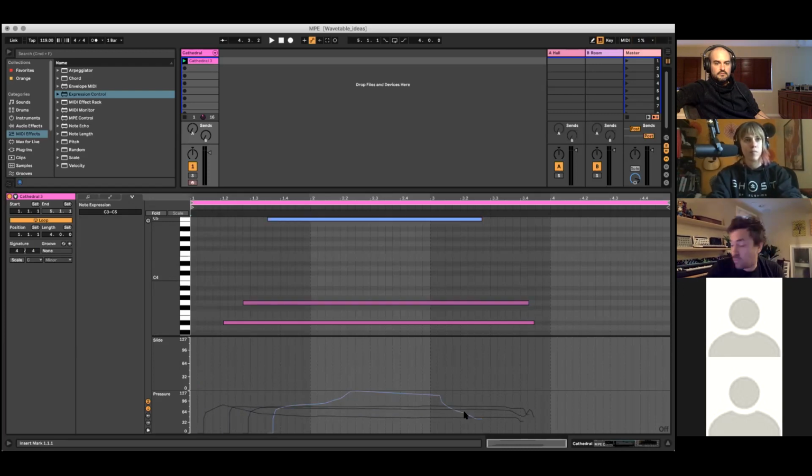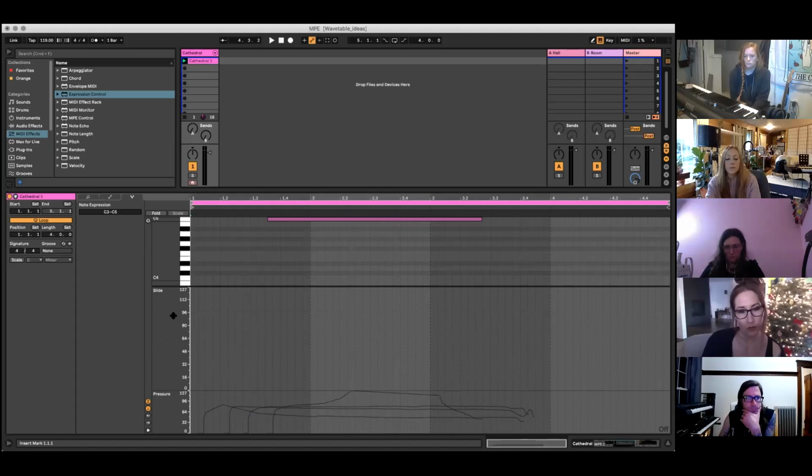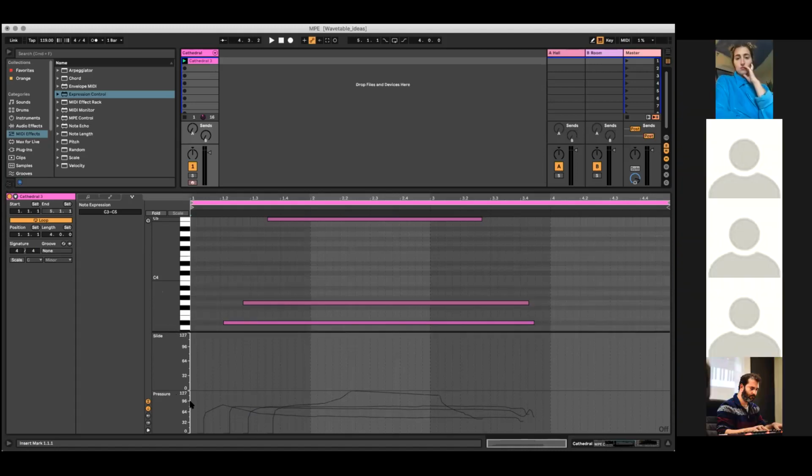As I mentioned before, Push does now with Live 11 send per-pad pressure, and that's exactly what we recorded here. Each one of these notes has a corresponding pressure lane that you can go in and edit and do what you want with. Actually, before we do that, let's talk about some of the other options.